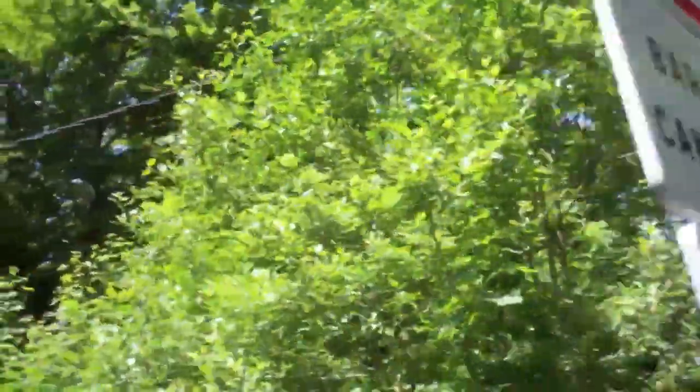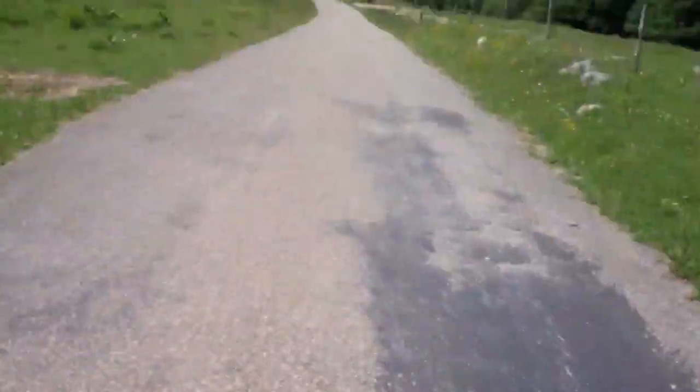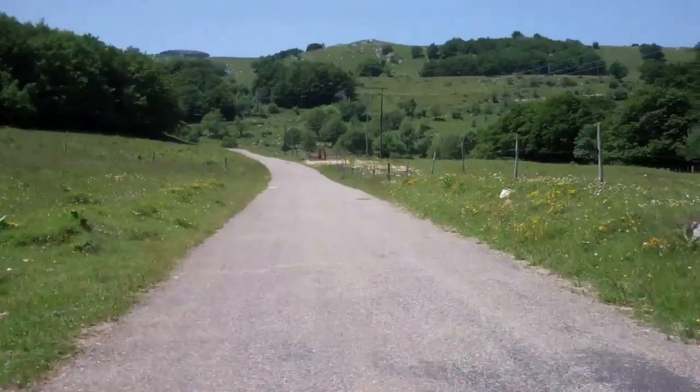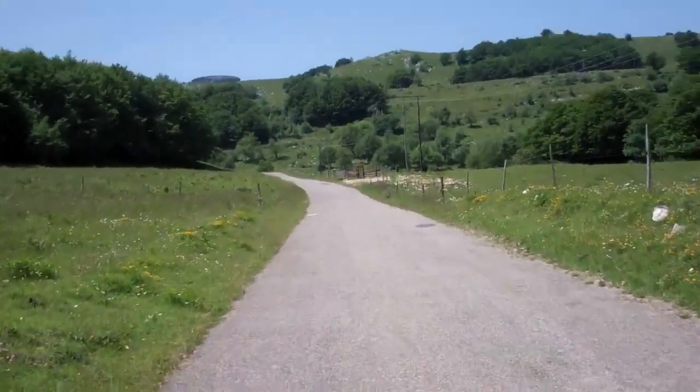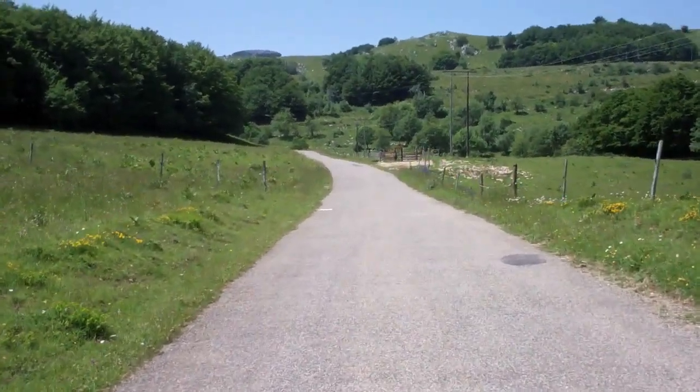Barrière Canadienne is French for cattle grid, although I'm Canadian and I always called it cattle grid. The last 3 kilometers leaves the forest and enters pasture land. Nothing up here really but cows.